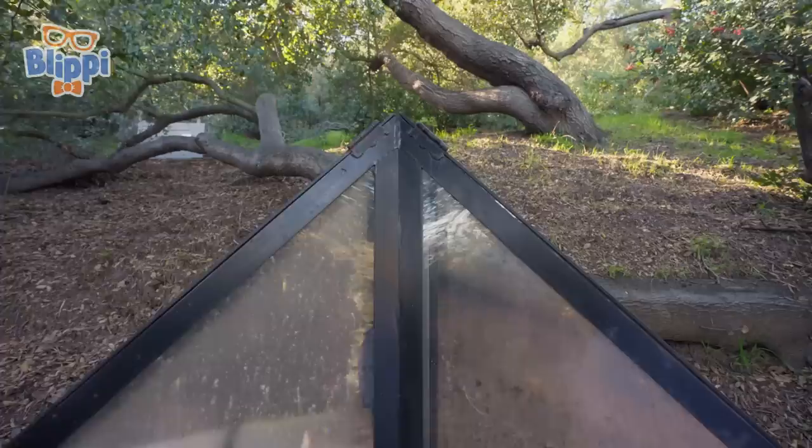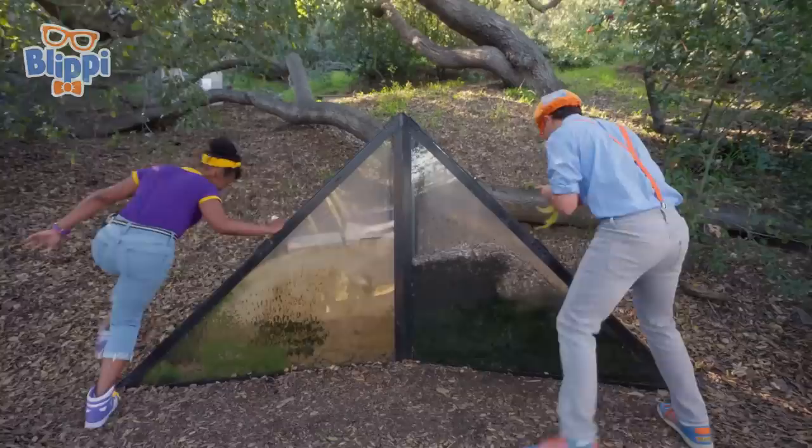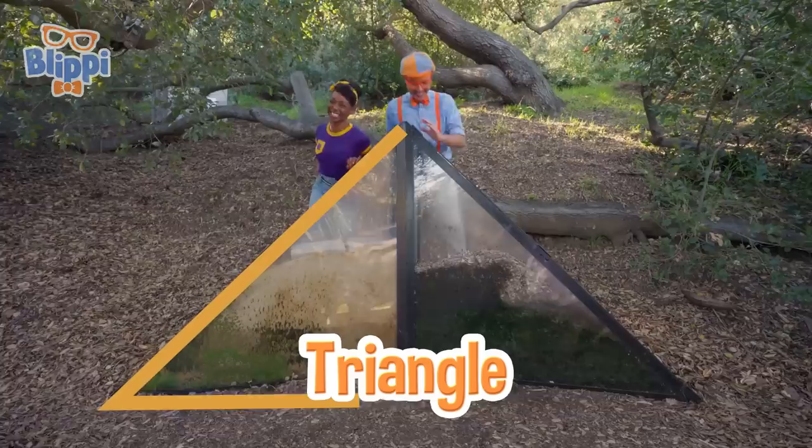Whoa, Meekah, look at this. I wonder what it is. A trash can? Maybe, but it doesn't quite look like one. Hey, do you know what shape this is? Yeah. It's a triangle. It's two triangles. Oh yeah, it is. One, two.